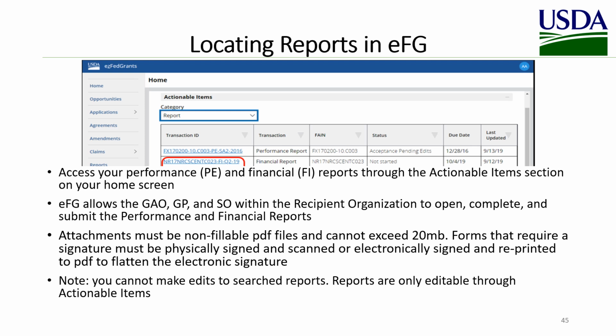Next, let's review how to locate reports in EZ-Fed grants. This is a partial view of what you will see when you log into EZ-Fed grants. In order to complete your reports, you must access them through the actionable items on your home screen. Select Reports from the drop-down in the Actionable Items section, then click on the report that you would like to complete and submit.